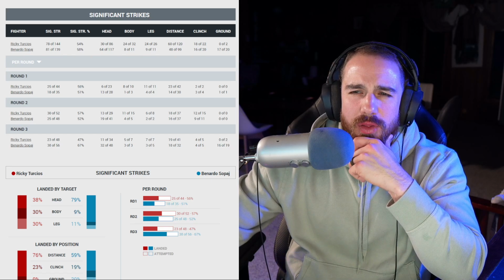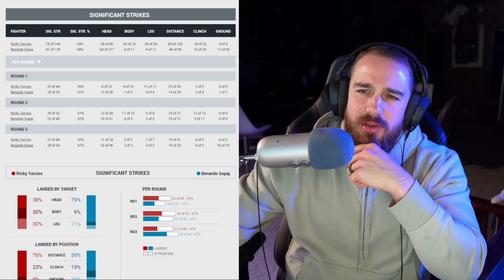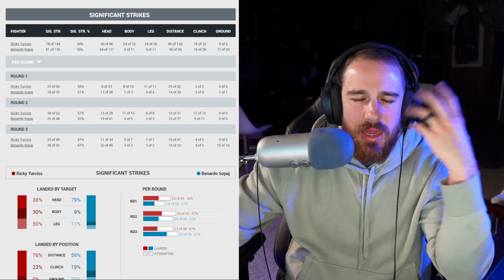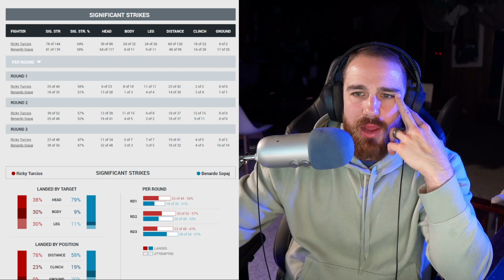Second round, Turcios starting the round, mixing things up with middling success, and Sopaj with clean, slick counters and takedown defense. Turcios takes shots and keeps the pressure on, so he needs to break him to win this, right? He needs that cardio advantage to really kill Sopaj, and in a 3-round fight, I just didn't know if he was going to be able to break him.